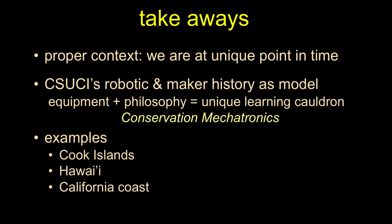And uniquely, our program here, we didn't set out to be a drone program per se or anything like that, but through a series of interesting events, we kind of seem to be at this interesting point here, sort of helping the discussion along. And that has to do with a bunch of stuff, but it's really this blend, as we touched on last time, of physical stuff, technology, but also approaches, social situations and things like that. So it's really this blend of these two things.